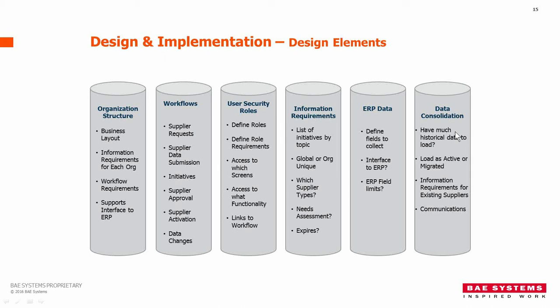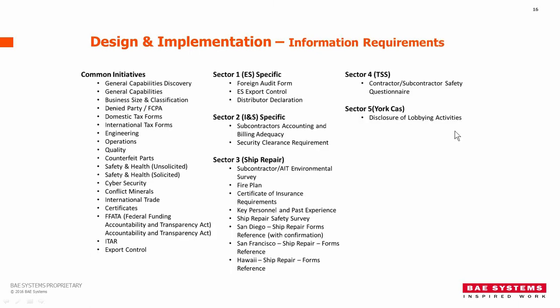So let's take a quick look at the information requirements that we did define. Again, when we went live, we were able to harmonize many of these into common initiatives. The remaining ones that are in the middle and the right column truly are unique to those businesses based on what they do. But for the common initiatives, as suppliers complete them for one business unit, it simply copies into the other relationships that may get completed or created in the future. And again, this really starts to save a lot of time for both internal users and external users when you're onboarding several thousand suppliers a year.